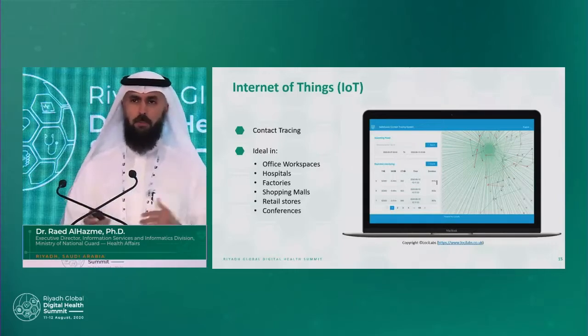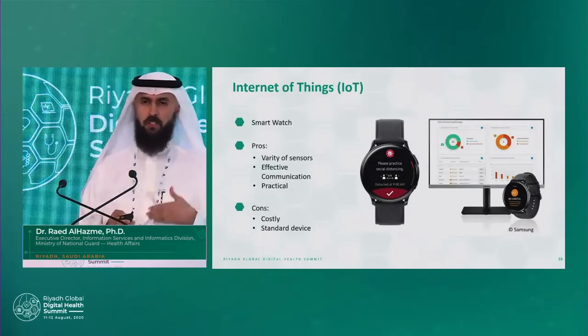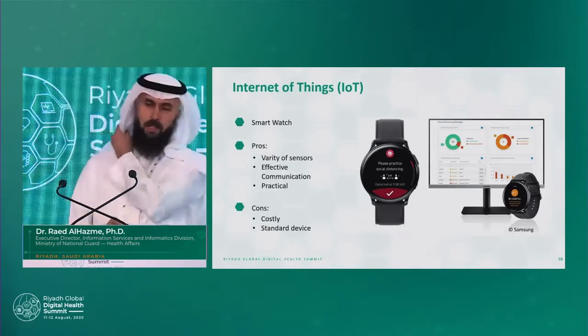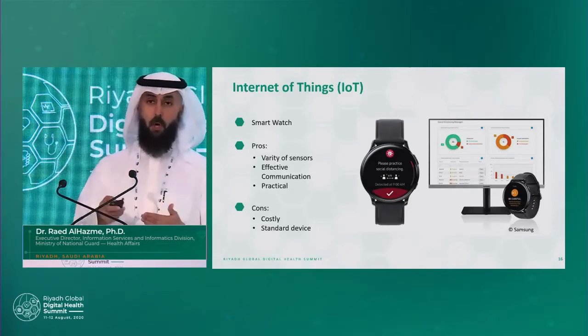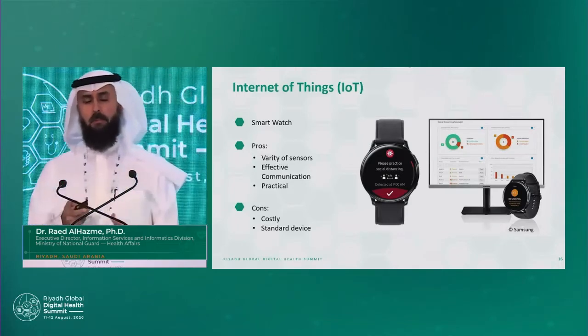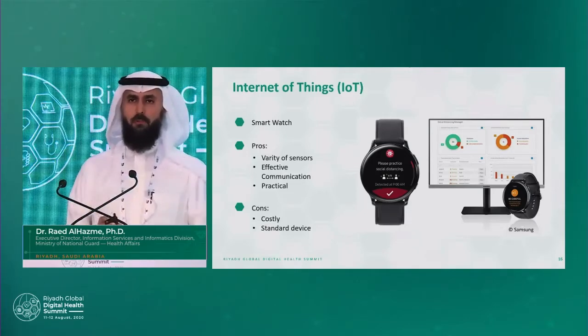There are single-use solutions that workplaces could use, hospitals, factories, et cetera. There are social distancing and contact tracing solutions that use commonly used platforms such as smartwatches and other platforms. They have advantages over the single use. You could get better communication and messaging out of them, and also capture more information.